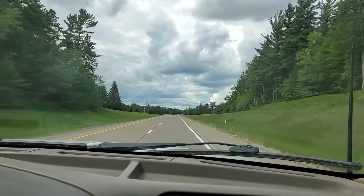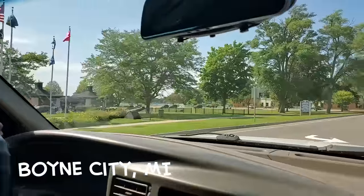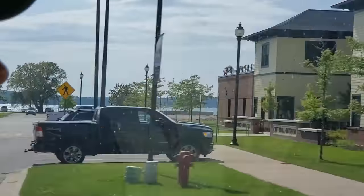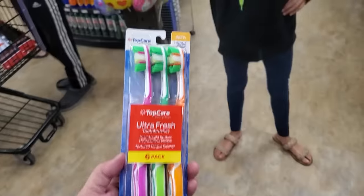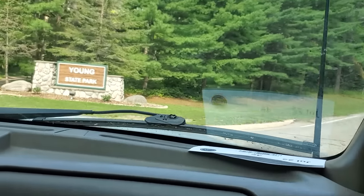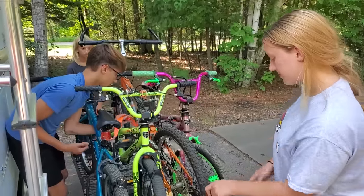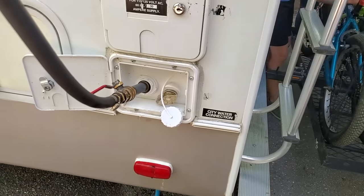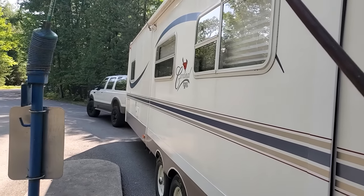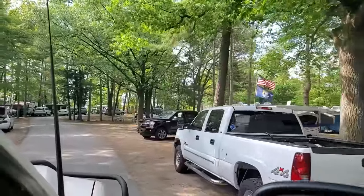You can see up here that the scenery changes. It's a lot of trees. Made it into our destination of Boyne City, Michigan, beautifully located right on Lake Charlevoix. That's where we'll spend half our trip. There it is. We made it. Kids are excited to get their bikes off. I am mostly putting water in the camper. Tyler's in there checking on some things, but we're here. After a four-hour drive, we made it to our home away from home for the week.